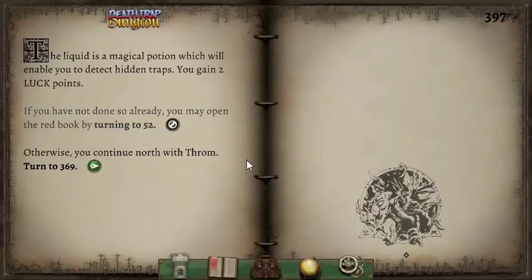Let's do it. The liquid is a magical potion which will enable you to detect hidden traps. You gain 2 luck points. Alright, yeah, see? If you've not already done so, you may open the red book by turning to 52. I already did that, so otherwise you can continue north with Throm.